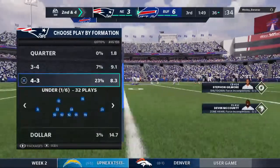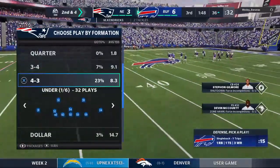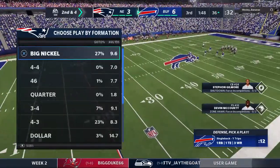It's a 6-yard gain on the ground, and that'll make it second and 4. Second and 4 at the 36-yard line.